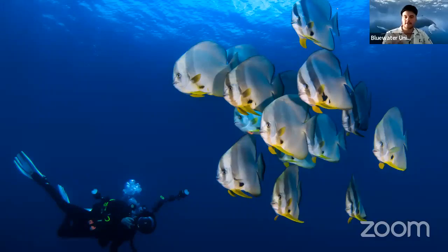I think this is an example of when TTL works really well, especially in blue water environments where you have pelagic fish and things going by. It does a really good job of lighting those up properly. And I really like how the shot came out. It's a little bit cropped. The original was not as cropped, but that's just the presentation.